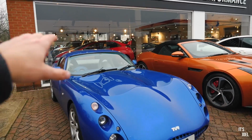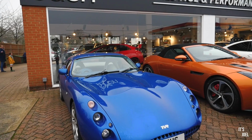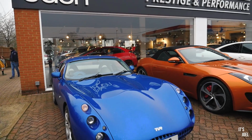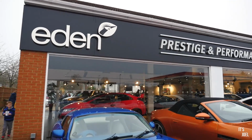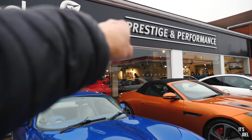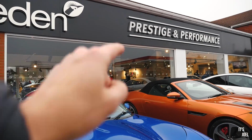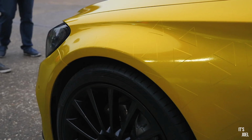And you know, I'm not a particular fan of the Tuscan, although they did something called the Tamora, which I thought looks really pretty. But yeah, this is just some of the incredible stock that Eden Prestige and Performance have got sitting out the front of the showroom. We can take a little look in the showroom in a moment because there is a 996 GT3 in there, which definitely tickles my fancy.